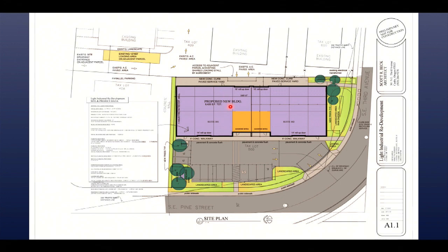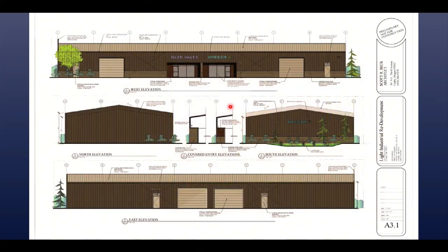And I'll go on to the next slide. And they have a relatively attractive kind of industrial type building. And as you can see, these two entrances here and the treatment they have around them with the recessed just makes them a little bit more of an attractive way. And you can see how they've tried to make them as useful to whoever might want to lease a space, whether it's for storage or some other light industrial use.